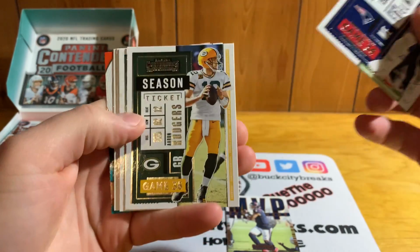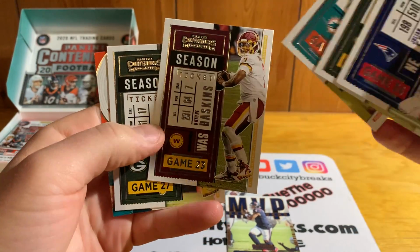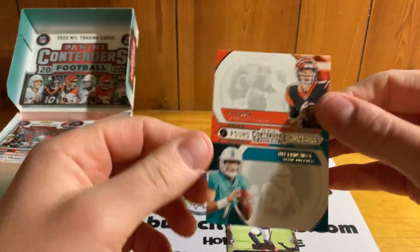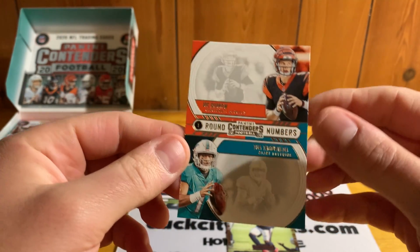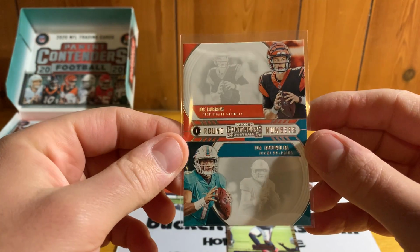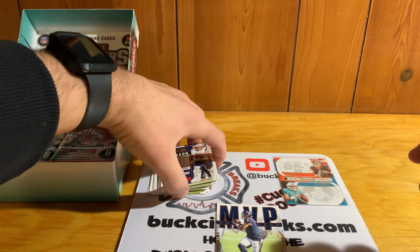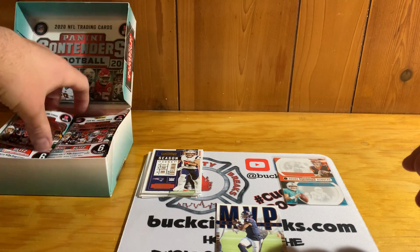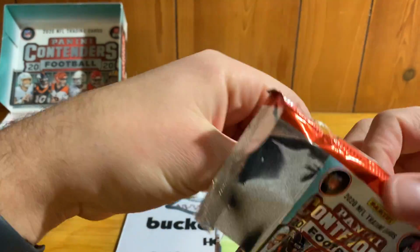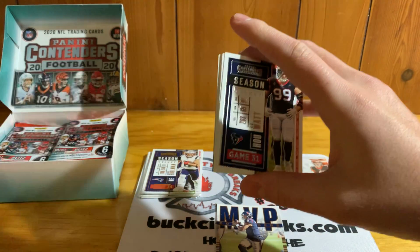All right, Edelman, Rodgers, Preston Williams, Dwayne Haskins, recently signed with the Steelers, Davante Adams, and, oh, nice. That's a good one. Round numbers, Joe Burrow and Tua. Nice. Excited to see them play next year, although there's been a lot of talk about the Dolphins getting a quarterback. Not really sure what's going to go on with Tua next year. Of course, there are vet autos in here. I've seen a couple, Jared Goff autos, but we'll see what we get.